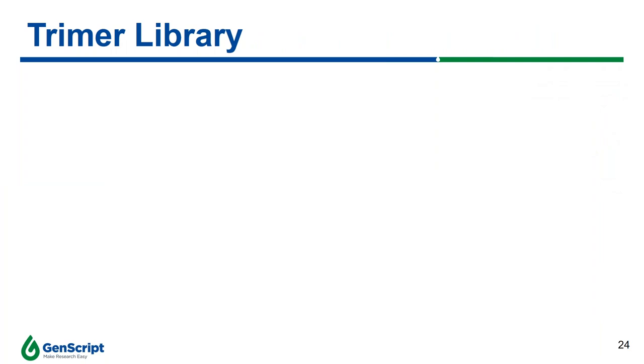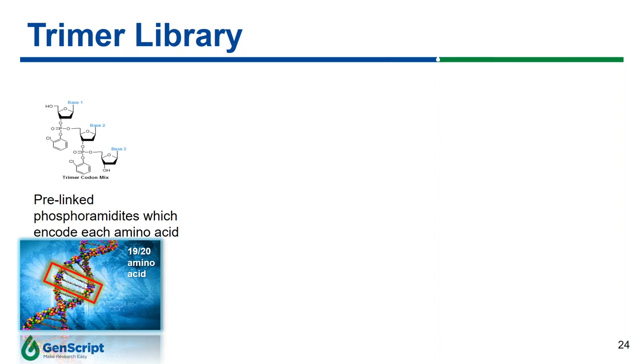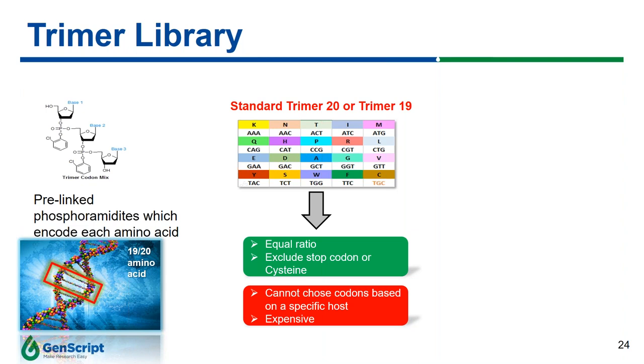Alternatively, the researchers can consider the use of the trimer library. So what is the trimer library? These trimers are pre-linked phosphoramidites which encode each of the amino acids. There are two different options that the researchers can choose from. The standard trimer 20 or the trimer 19 can achieve an equal ratio of the amino acids and exclude the stop codons or cysteine. But we still cannot choose the codons based on a specific host or choose the specific amino acid, and it's very expensive.